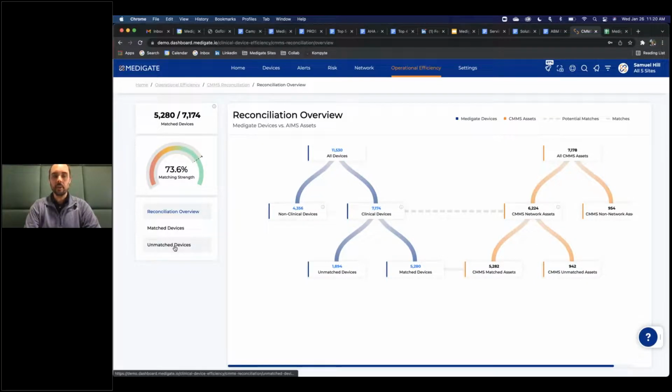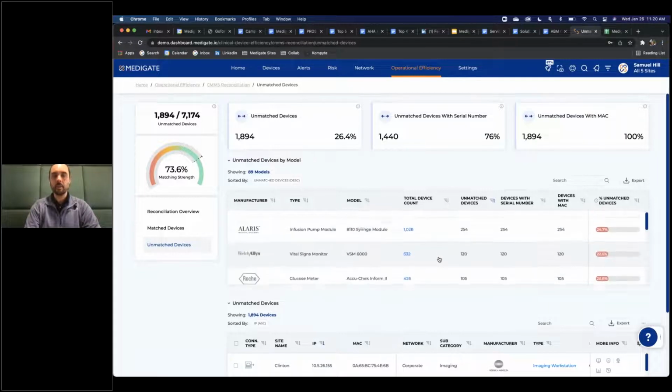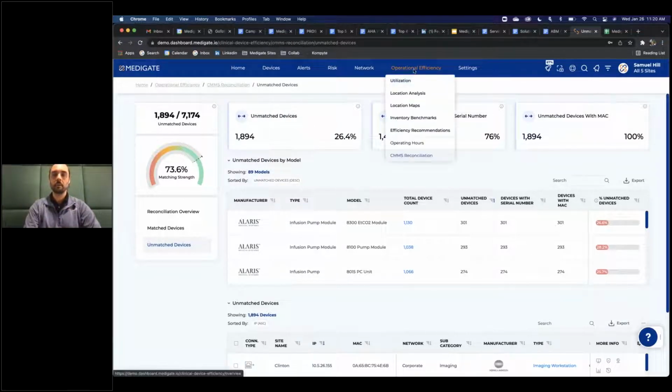And so there's things that we could do. So unmatched devices, let's take a look at that. So looking at a lot of infusion pumps that are showing as unmatched, different areas of things that we're seeing on the network that are not showing up in your CMMS. And so being able to then reconcile that information is very, very important. And the nice thing about the Medigate data platform is that it's feeding the network traffic, the data we're getting, in a dynamic fashion. So you're not having to worry about manually going to find that device to update it. Pulling the information and getting it into your system becomes a regular operation instead of something you have to do manually.